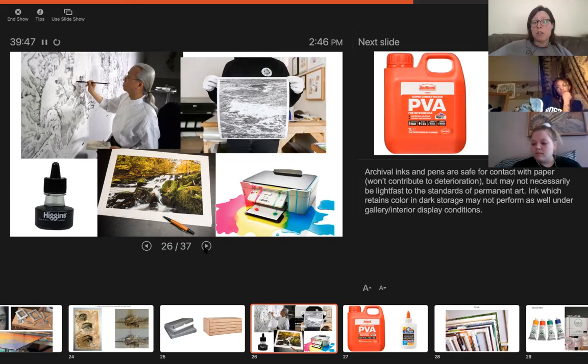Also, student grade inks that they sell at the art supply store are not meant to last forever most of the time. Black inks will fade to brown and then very, very light yellow if they're really exposed to the light, depending on the cheapness of the production quality.